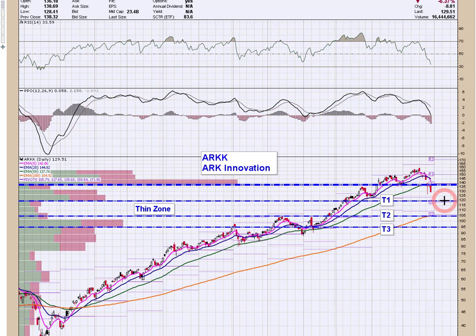I am in the 130, 115 put spread for March, so we'll see how that goes.